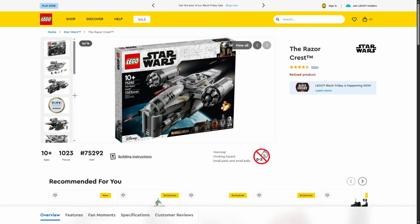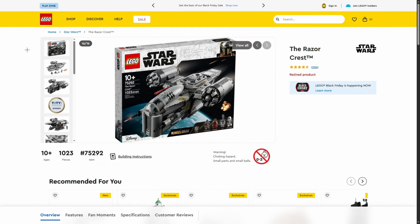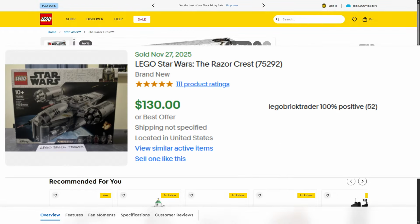Since it's retired, it's selling for around £120 on eBay in the UK. Not that great, only just around retail price, sometimes around 125, 130, but I do think it has a very good chance to keep going up now, as the UCS Razor Crest is now so expensive on the aftermarket, as it sold out instantly with a snap of the fingers in the UK. I'm sure it might have been the same in other regions as well. But at the moment, for those in the US on eBay, it's selling for around $130 US, 135, not too bad. But yeah, it has a good chance to go up.